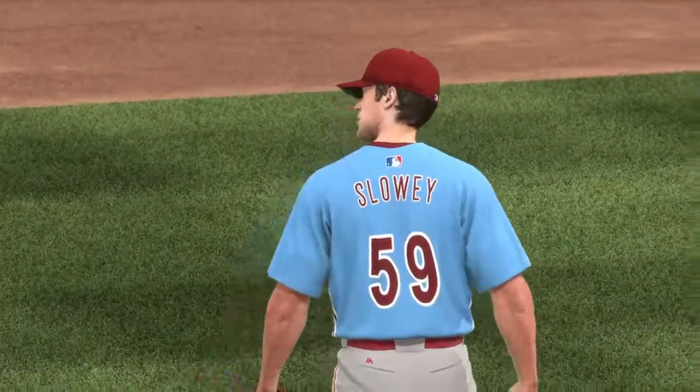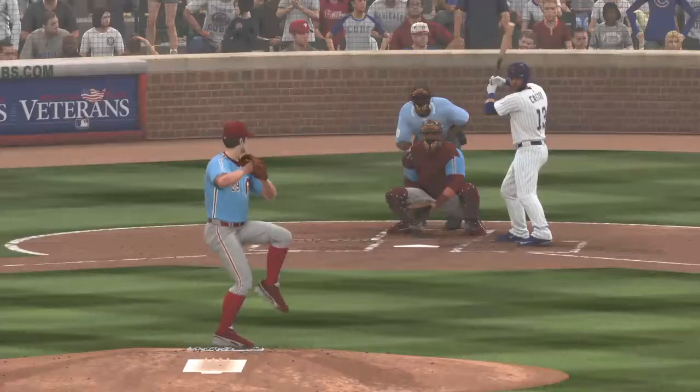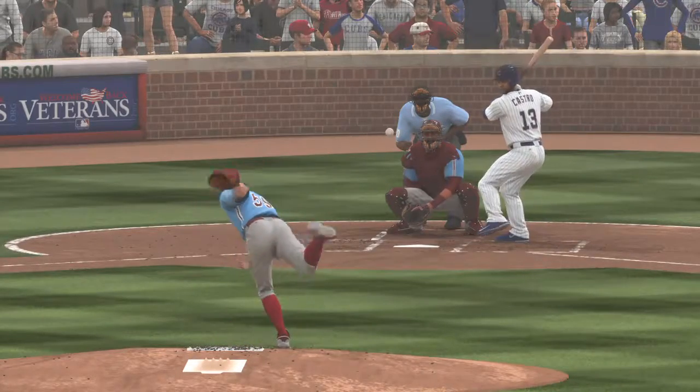Right over the top here with the 4-seam fastball. Good drive through the release. He just threw it right by him at the letters.